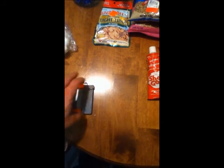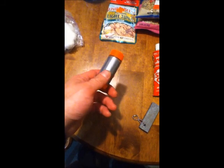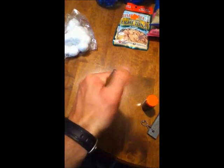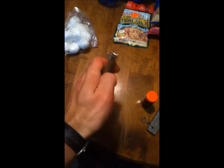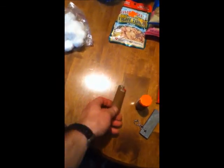Okay, my fire starting supplies. Magnesium fire starter, matches, along with I have some duct tape wrapped around that because you never know when you might need some duct tape. A simple lighter, I recommend make sure to always get a good lighter like a Bic. Those cheapo 50-cent gas station lighters wear out way too fast.